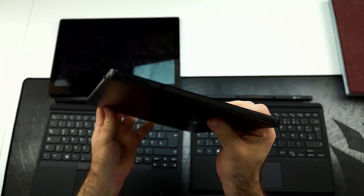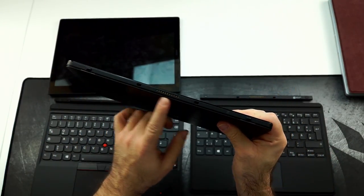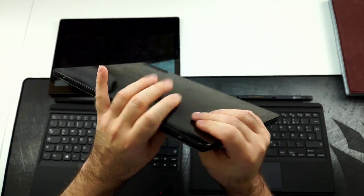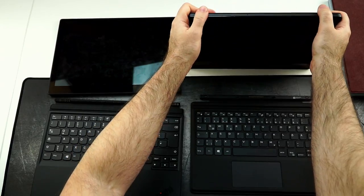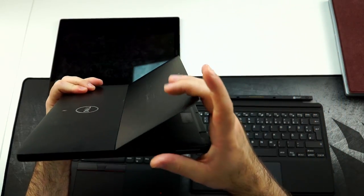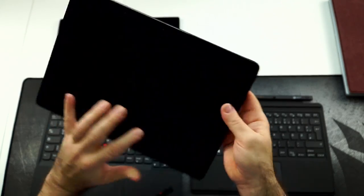Speaker output on both sides, where it's a little bit different on the ThinkPad, doesn't really matter though. Then dock connector with one extra feature, as you can see, these two knobs. If you press it down on something hard, the stand actually jumps out, which is quite nice. Then we have the lock, power button on this side.